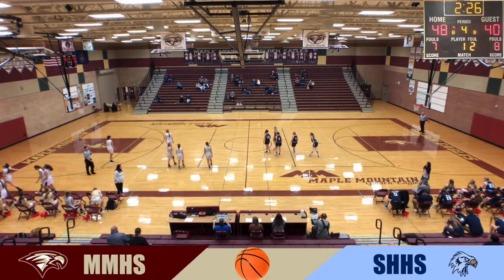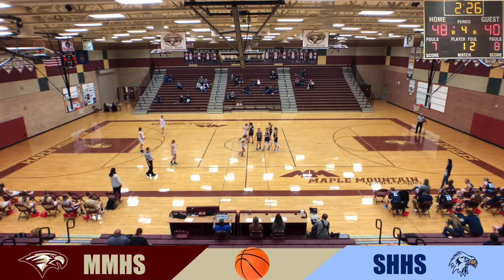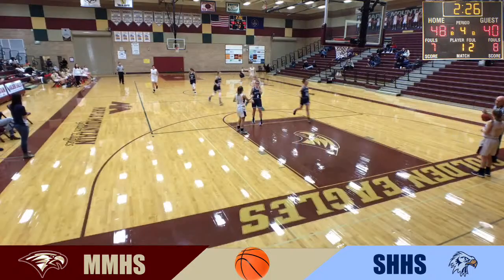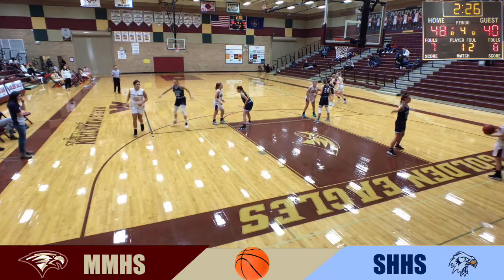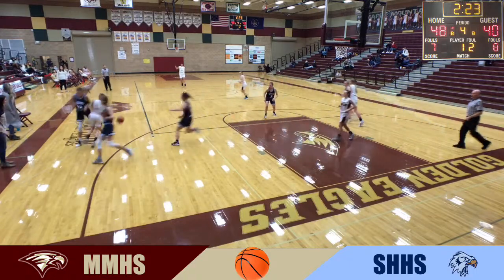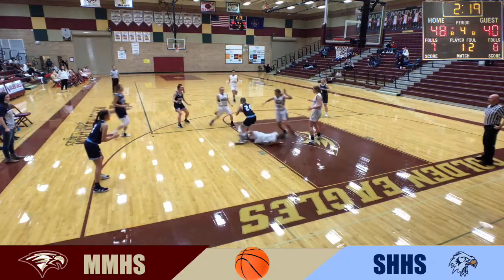And we'll be starting out here. Maple Mountain will start with the ball. I would expect to see a little bit of pressure from Salem, which is what you're getting. You got a nice press on. Maple Mountain works in. Great steal. How is that not a block? But it wasn't.